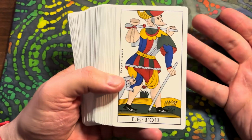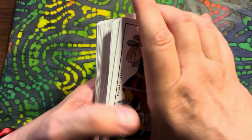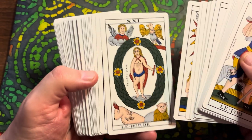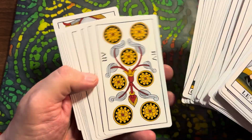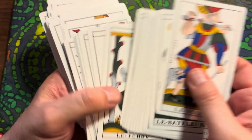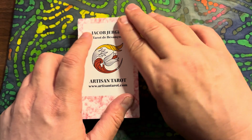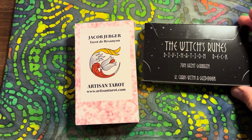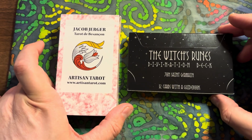That's absolutely beautiful. As I've said before, it was a no-brainer for me when asked if I wanted to review this deck, because they're bringing back to life some real classics that have either been lost through time or are in need of that restoration so that they can be appreciated again. So let me know your thoughts. This is the Jacob Jerger, the latest offering by Artisan Tarot, as well as the Witch's Runes, which is a real surprise. I wasn't expecting that at all, but a lovely surprise. Let me know your thoughts.